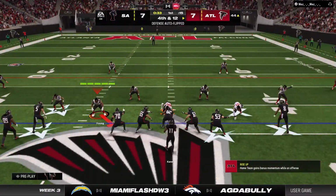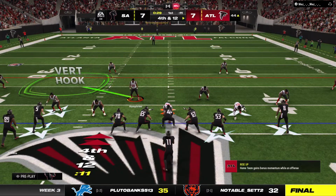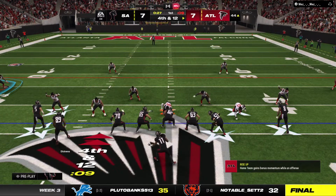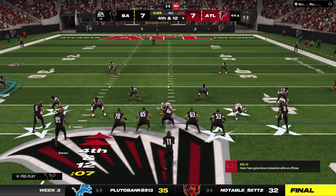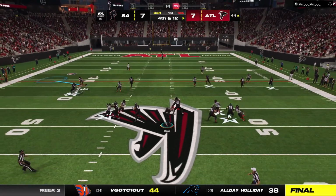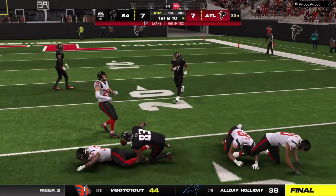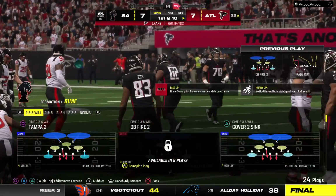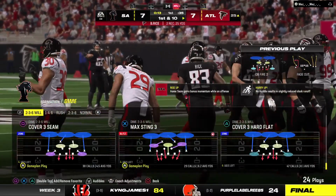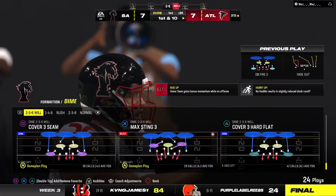Now look at this, 4th and 12, and they're going to line up to go for it. Back to throw, Kane. Able to find the open man, that's complete. And he is going to have a Falcons 1st down, and that was something else. A big pickup on 4th and long to give them a new set of downs.